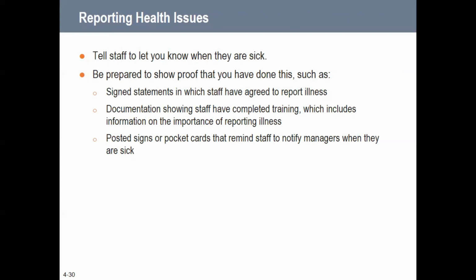And so if somebody is reporting that they're sick, you should have a standard operating procedure, SOP, set up where it talks about a signed statement, which the staff has agreed to report the illness, and documentation showing staff have completed training, which includes information on important supporting illness. Interestingly enough, here in Illinois, anybody who handles food is required to have the basic food handler license, like we talked about way back in chapter 1. Those are things that they do discuss in there. So they are knowing, but you still want to follow up, even if they have their food handler license.